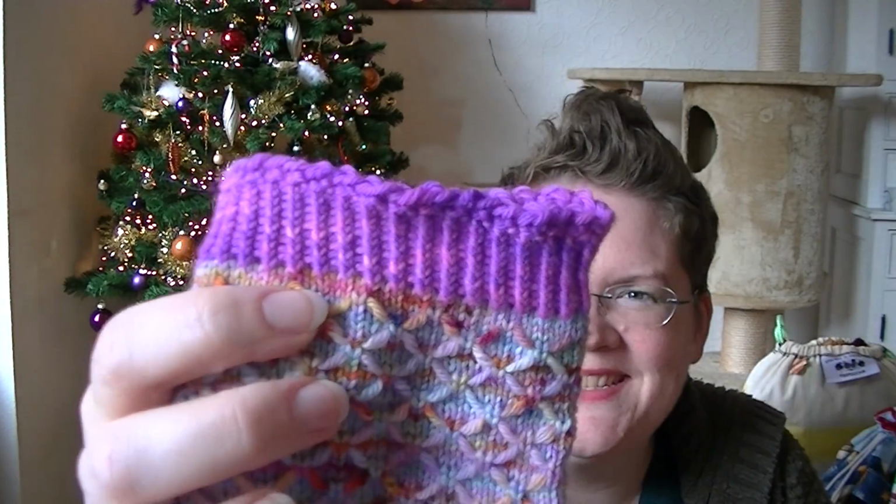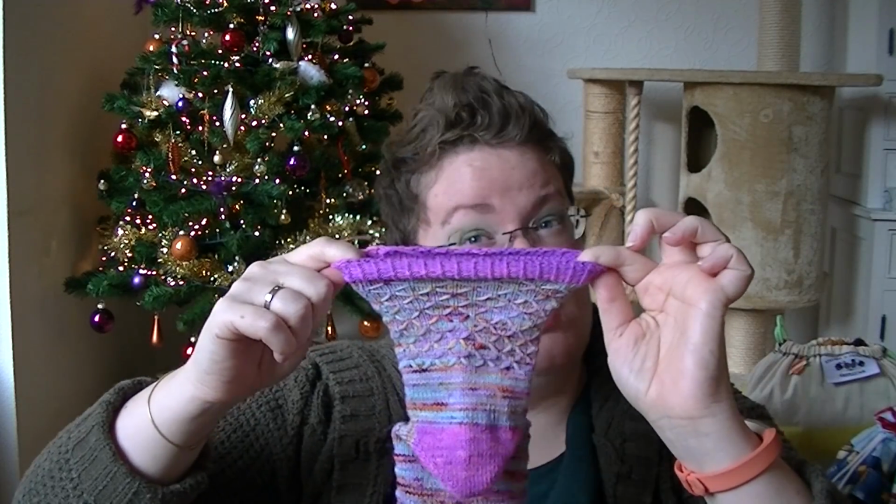This is not the invisible bind off. I did my own version of Jenny's Surprisingly Stretchy bind off. It is surprisingly stretchy, so okay for that. Because that invisible thing looked ugly. And probably it's me because it's the first time I tried.